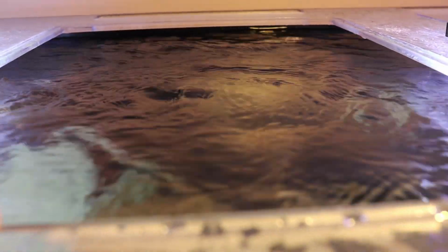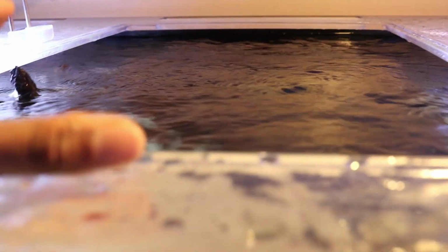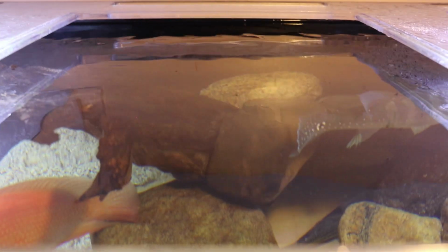But this is not from filtration. This is from this power head over here. So I'm going to go ahead and unplug the power head. There's quite a difference. You can see that the water is pretty still.